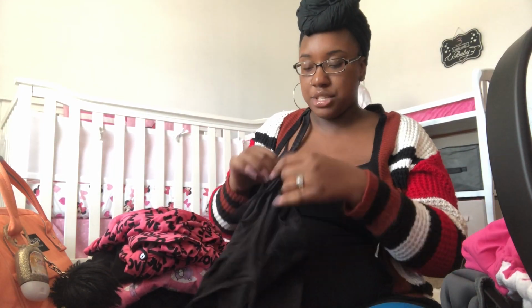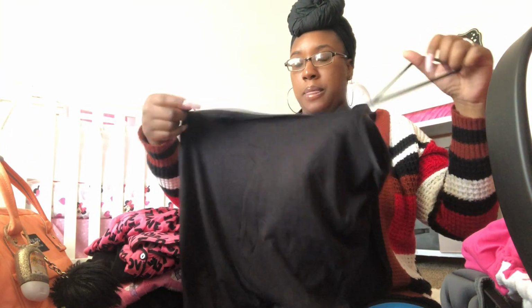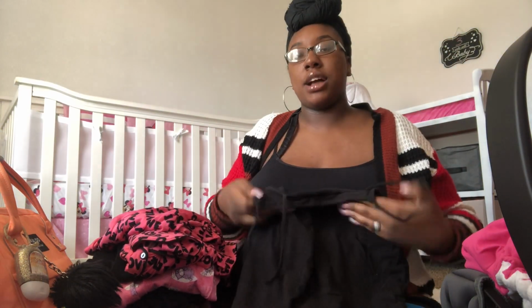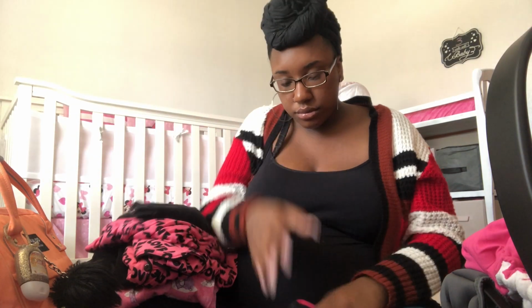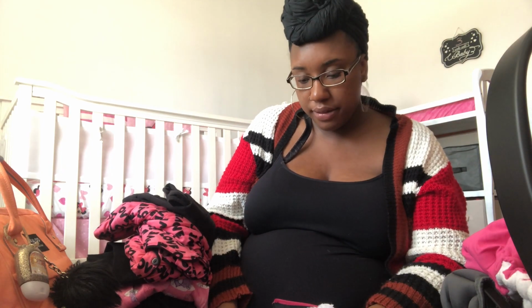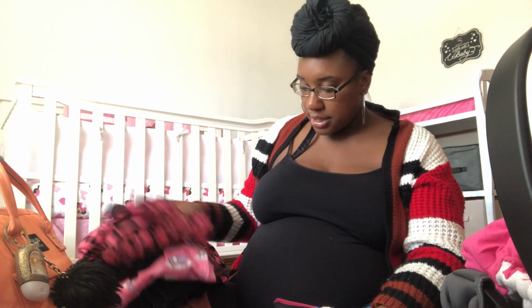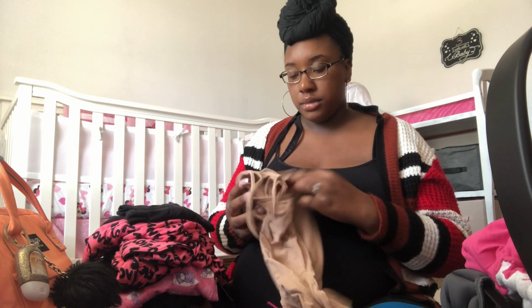And then here I'm just going to take a regular black tank top to go underneath it. This is nothing spectacular. I just had this in my closet, so I washed it up, and I'm just going to go ahead and take it for underneath that outfit. And for my going home outfit, basically that's 2 sets of pajamas, but I do have an extra tank top in here as well.